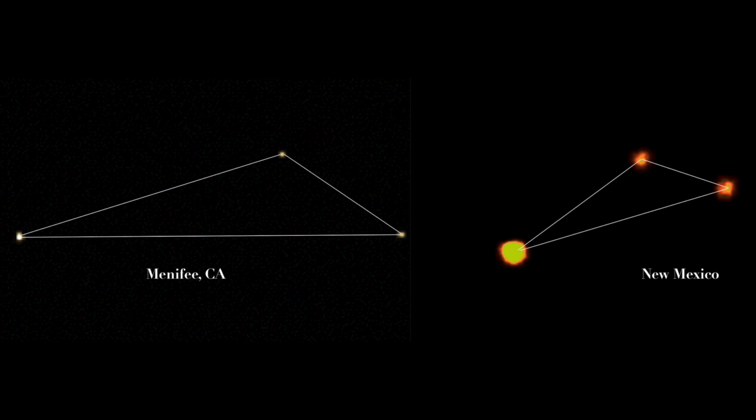The one on the left is the blinking lights that you're looking at now. The one on the right is from the video that I just showed you from New Mexico, right there. That's New Mexico, and that's what we're looking at right now in Menifee, California.